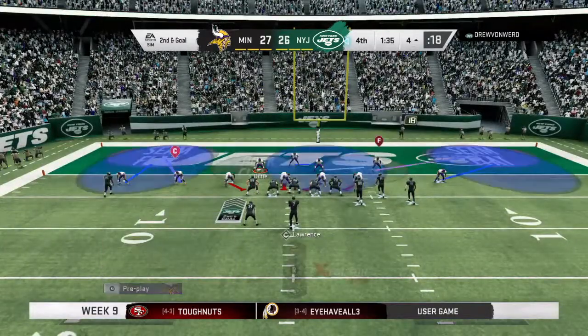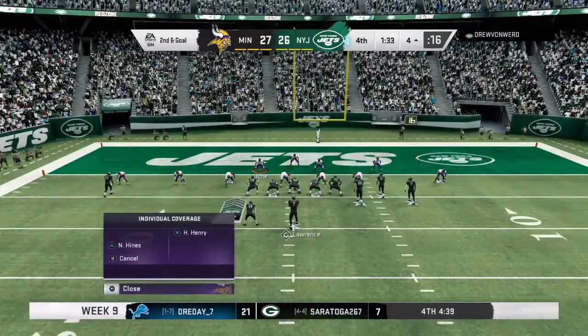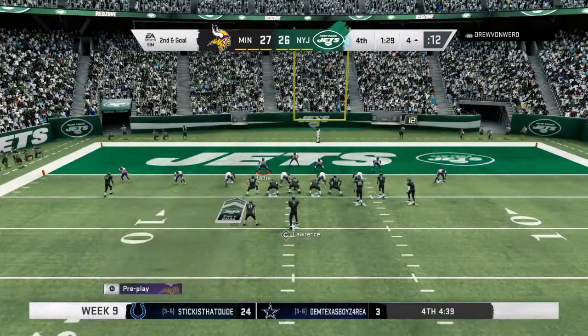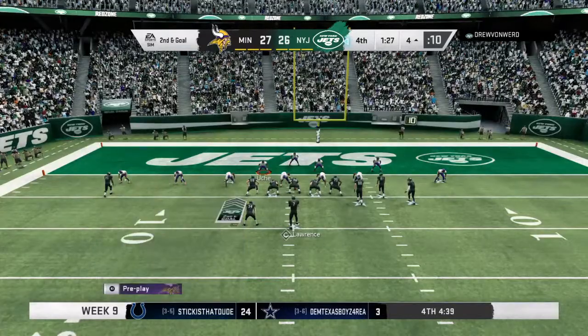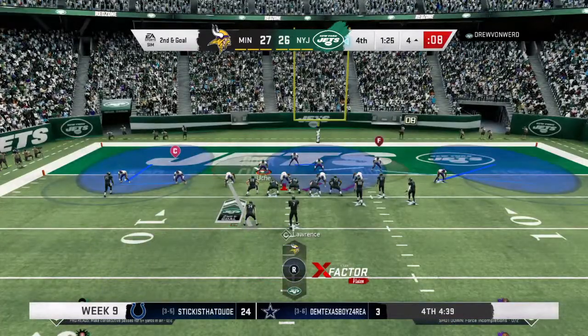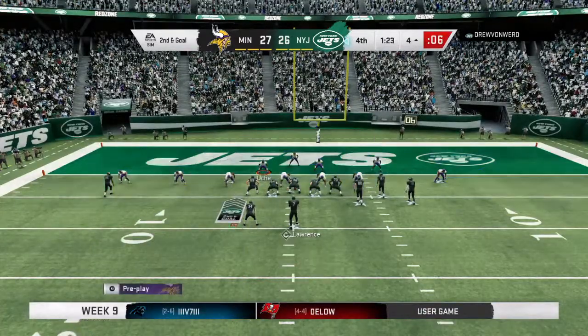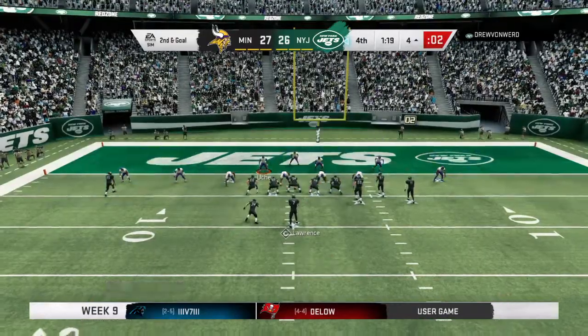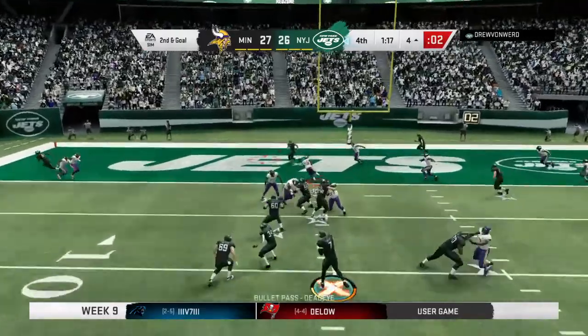Here I come! Here I come! Here I come! Hey, Alpha! No, check his Mike. Here we go. Hey! High 7! Ready?